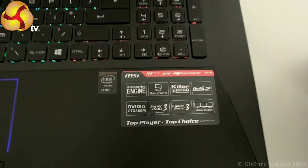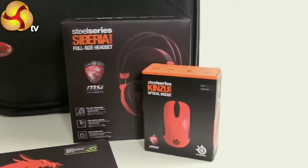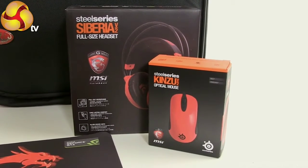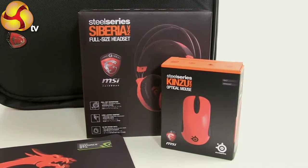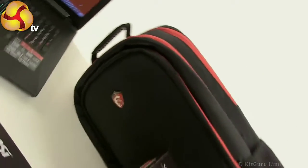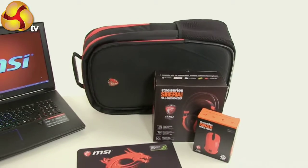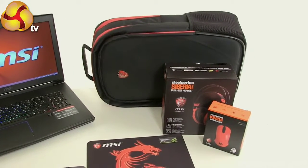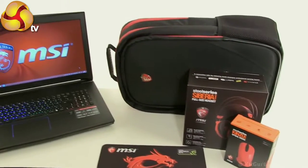Impressive stuff. Now, over here, we've got the keyboard cover, the mouse, and the mouse mat. Siberia and Kinzu. You use this stuff yourself? Is it any good? Yeah, the Siberia is one of my favourite headsets. This is actually all MSI branded versions as well, so it's quite limited. And if you guys are travelling and on tour and taking the laptop around, are you required by law to be carrying the branded luggage, or not so much? If you wish, but it should be useful for your laptop and all your extras it comes with. And will it withstand the drop test? Can we put your £2,200 laptop in it and throw it off the roof? I wouldn't recommend. Okay, brilliant, thanks.